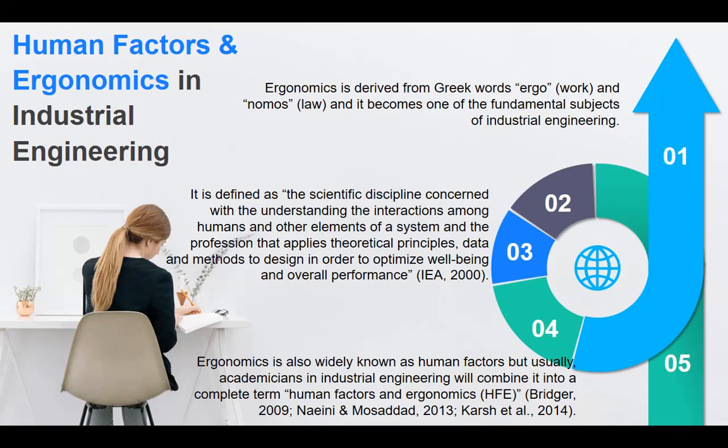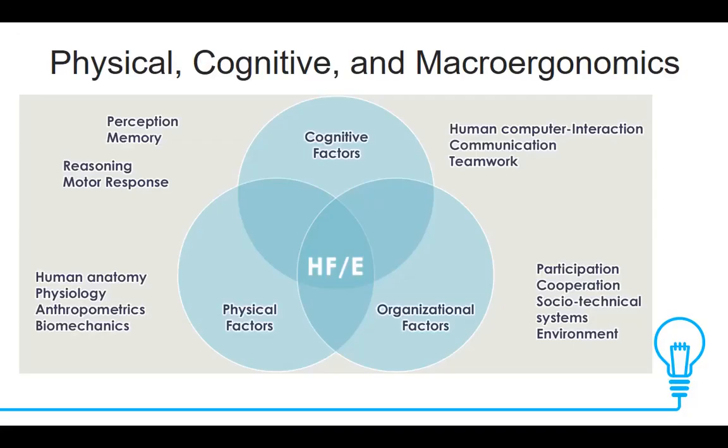It is defined as the scientific discipline concerned with the understanding of the interactions among humans and other elements of a system, and the profession that applies theoretical principles, data, and methods to design in order to optimize well-being and overall performance. Ergonomics is also widely known as human factors, but usually academicians in industrial engineering will combine it into a complete term, human factors and ergonomics.